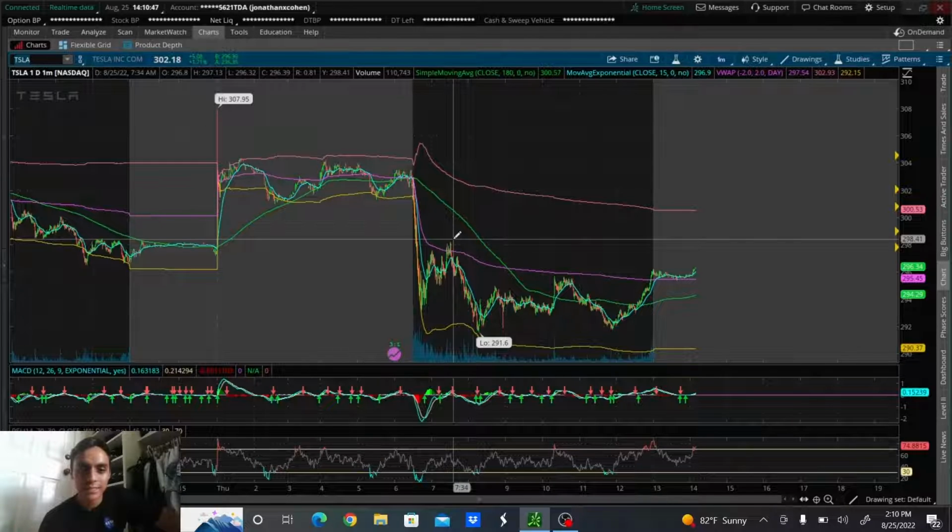So in trading, it's always very important, like I mentioned, whenever you get into a trade, to never just expect it to go according to plan. It can always go south. And in today's case, that is ultimately what happened.